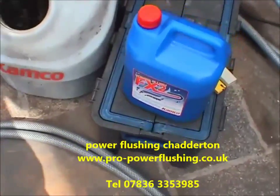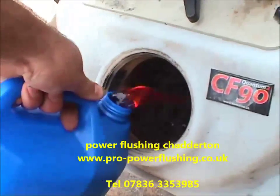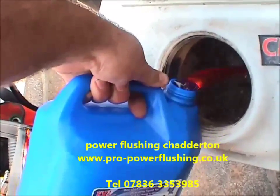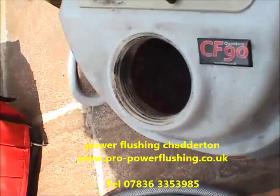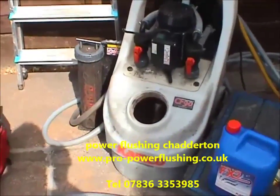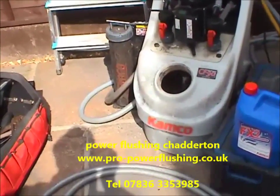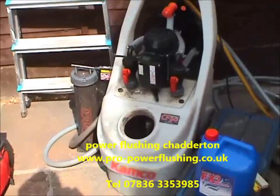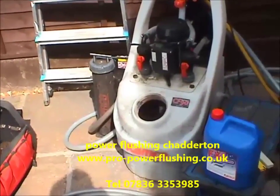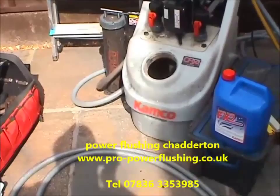Okay, just back to this job in Chadderton. We're going to add some chemical now, some Camco FX2, really good chemical. Let that get into the system, get all the pipes, the boiler, radiators, etc. nice and clean. We've hooked into the main flow and return as well. We've disconnected the pipes going to the boiler and got in the proper way. We've not done it the cheap nasty way, just by pulling a radiator off. We tend not to do that unless we really have to, unless the pipes are buried or concealed or in an awkward place. We always try and think about getting the best flow in the system, and that really is getting into the flow and return, or taking the pump housing off the boiler, just to do it properly. Okay, job's going alright. We'll get back to you later.